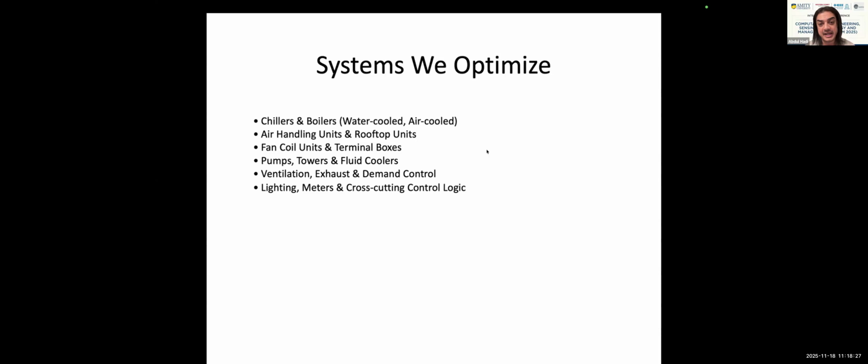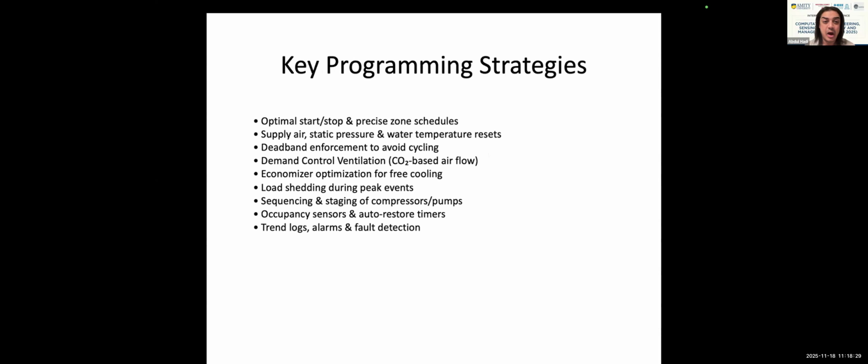We can do the cost cutting in the programming optimization. How can we do this? There are some strategies which we can use. As you can see, we can do optimal start/stop, and pre-cooling zone scheduling.